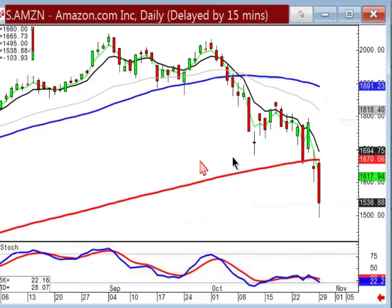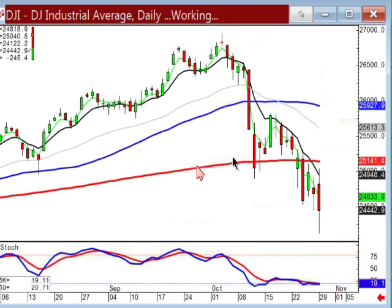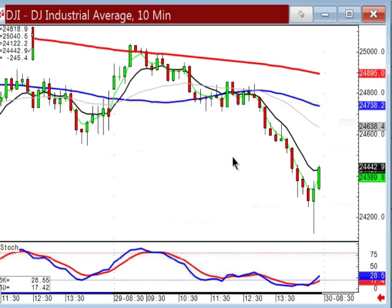Okay. We also recommended TSM, TMST. Same scenario, opened and backed off. Now, that backing off, I forget how long it took the Dow. We can find out. 1, 2, 3, 4, 45 minutes or so before it started backing off.